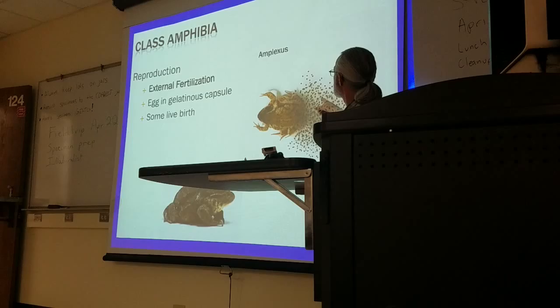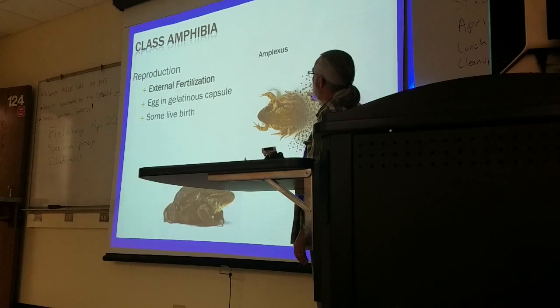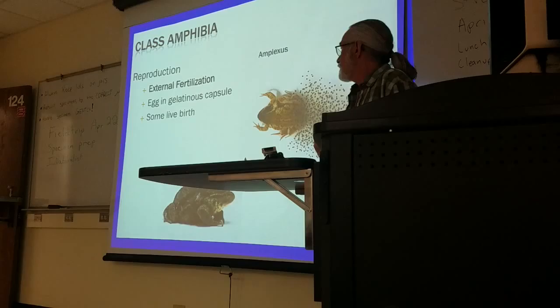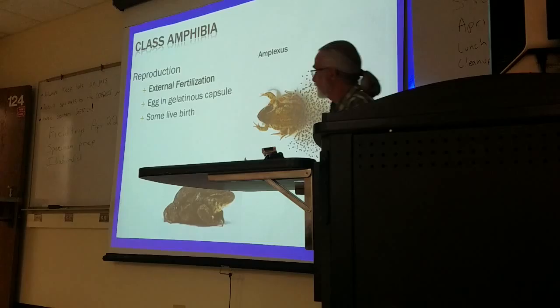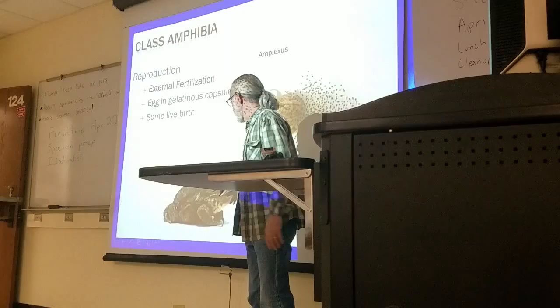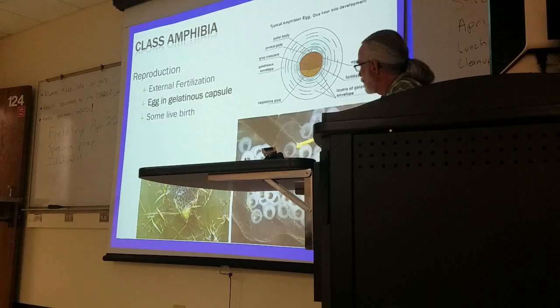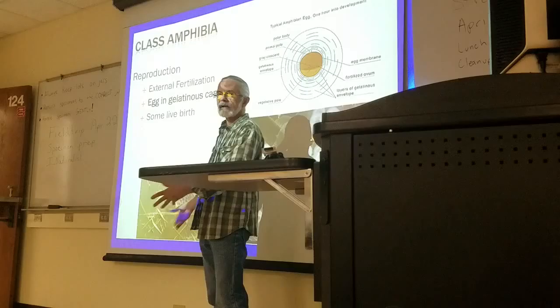Lots of babies, they're in this jelly, and the tadpoles, when they hatch, will eat the jelly, or sometimes the jelly will even start to grow algae and they'll eat that. It gives them a little bit of a head start. And as you know, the males basically get on top of the female in amplexus, so when the eggs are expelled, they can fertilize them with sperm. When the eggs are laid, the jelly will first be clear, and then it kind of turns white as they start to grow.